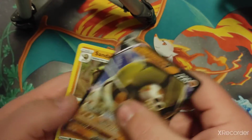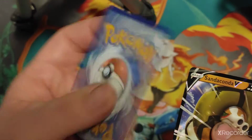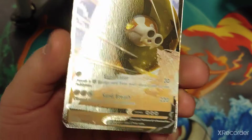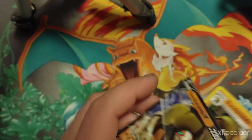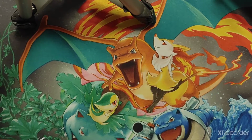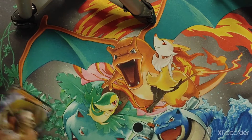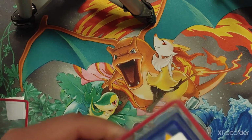But wow, Sandaconda, holo rare. And Sandaconda V. Boom, look at that. Got the pair. That's kind of neat that they did that. These cards are in much better shape than those other ones, so that's good news. So, doing pretty good on that one. We'll take that. Nothing that's blowing my socks off, but so far you've got a good little collection going here. Let's see if they gave us any other goodies here.